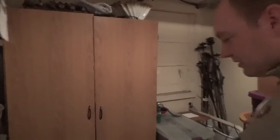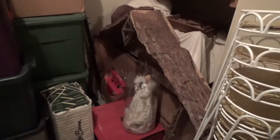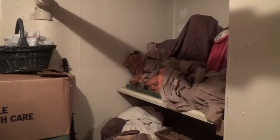All right, let's see what else we got here. Over here in the corner, this is where our nativity scene is stored. There's the barn and angel, and you can see the cow, kind of poking his head out from underneath the covers over there. The wise men are facing the corner. They're serving penance. Yeah, go put your head in the corner.